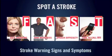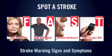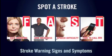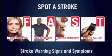Act fast. FAST is an easy way to remember and identify the most common symptoms of a stroke. Recognition of a stroke and calling 911 will determine how quickly someone will receive treatment and help. Getting to a hospital rapidly will more likely lead to a better recovery. Use FAST to remember the warning signs of a stroke.